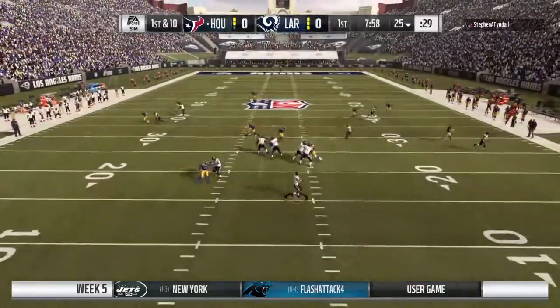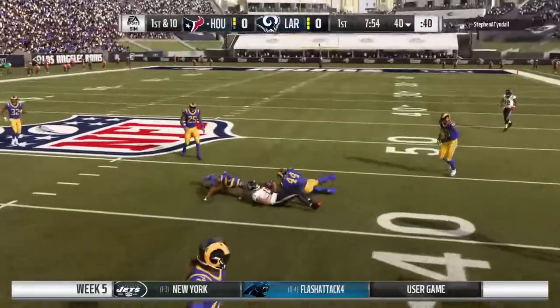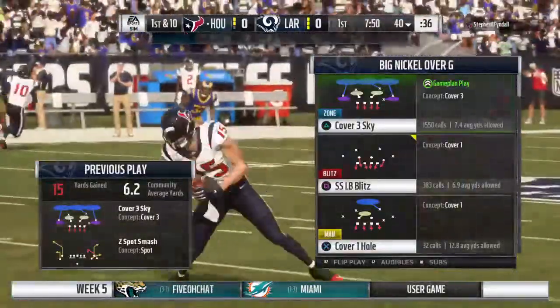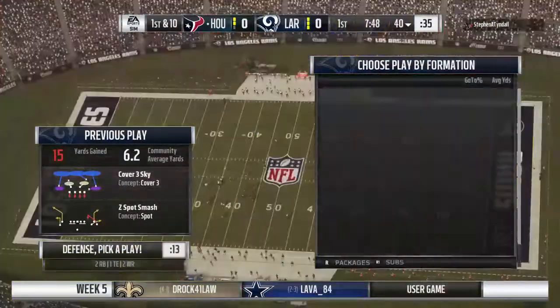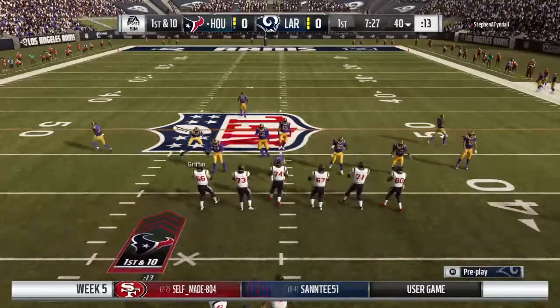Watson on first down. And this one complete to Will Fuller. And down he goes, but he takes it up to the 40. 15 yards is the pickup there, and the drive starting very nicely. First down. So quickly all the way up at the 40-yard line.